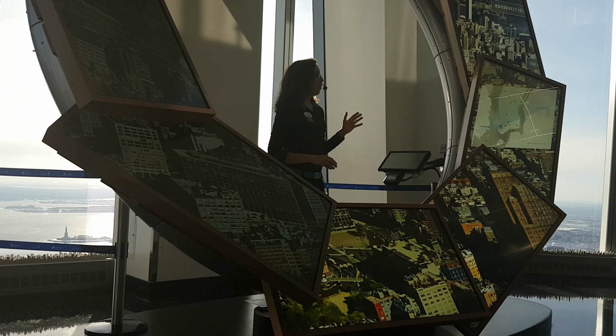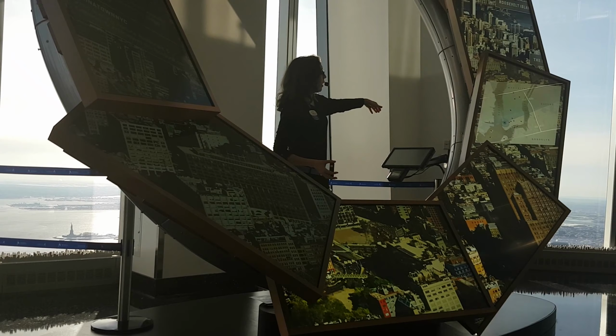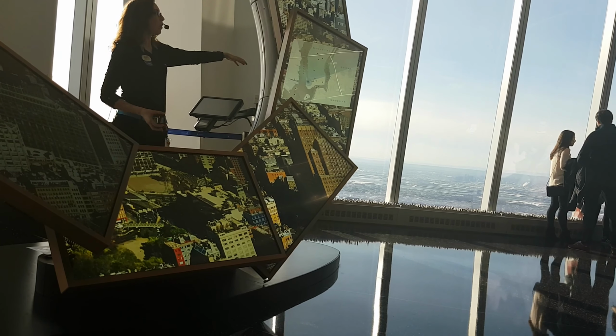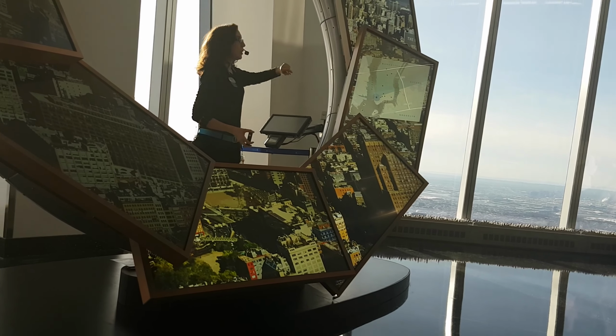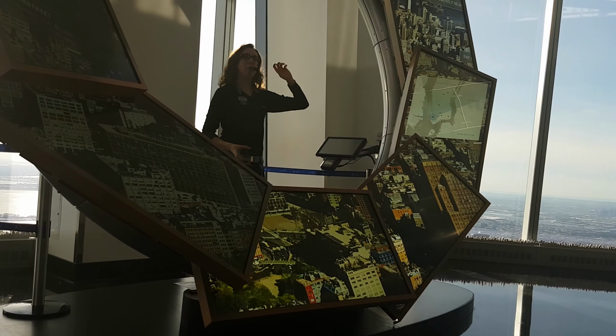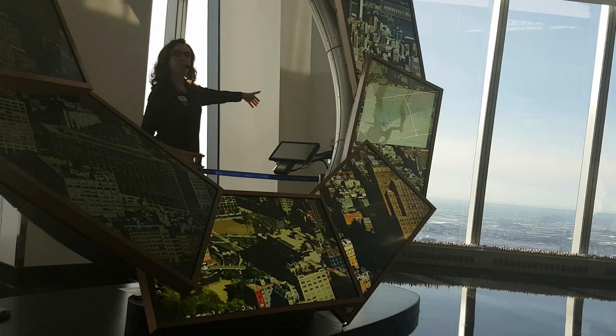I mentioned 5 boroughs and 3 states. Well, we're here in New York State, and across the Hudson River, this is the Hudson, it is named for Henry Hudson, he arrived here in 1609. Across the Hudson is Jersey City, New Jersey. Okay, we're looking at New Jersey. Newark is behind there, you can see Newark Airport from up here.